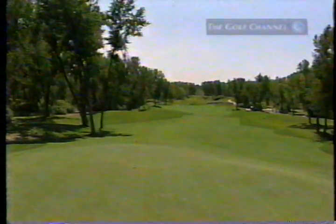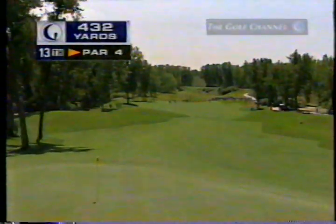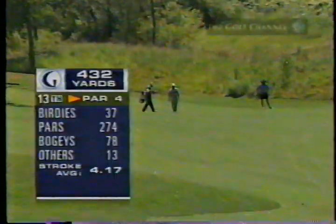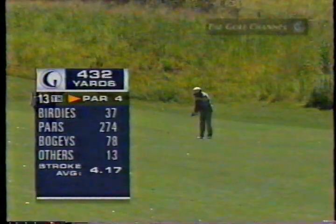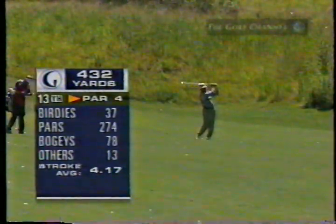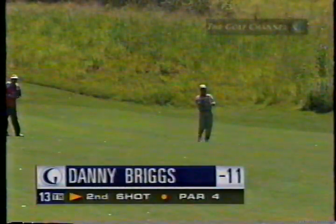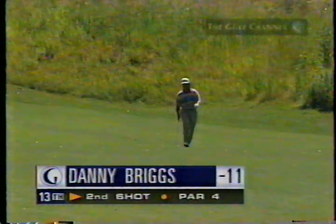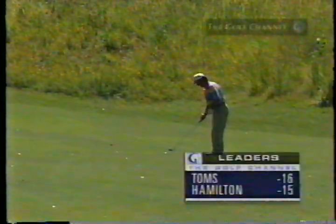To the 13th now. And Danny Briggs with his second shot, his front right pin placement. Danny 2 under on the day. Danny's laid it way back here on the 13th. We'll have a probably 4 or 5 iron left from this point. 2 under for the day, but David Toms is running away from the pack.